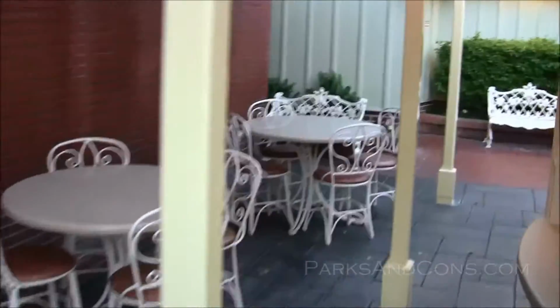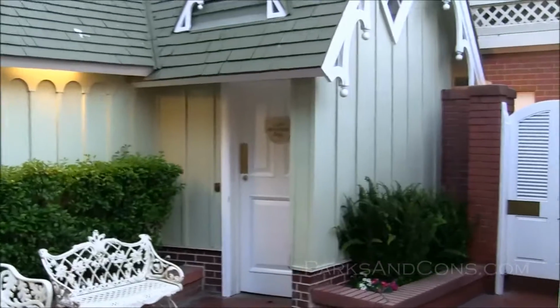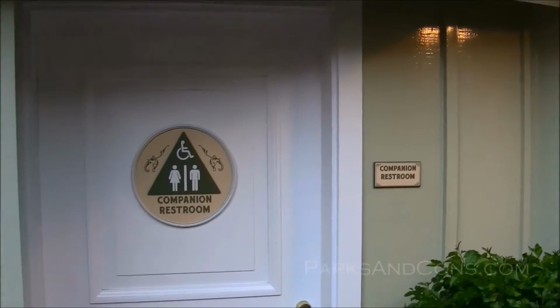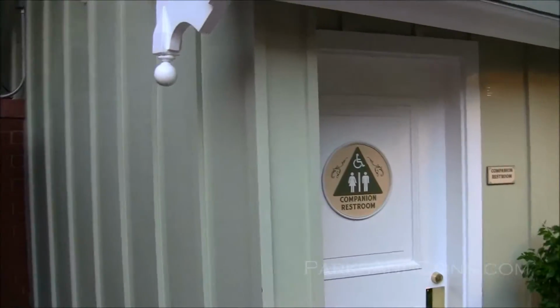Also kind of a nice little secret place to sit sometimes, just kind of hide out here, especially on those really crowded days. But some people think this is off limits because it's cast members over here, but right here there is a quote-unquote secret bathroom, the companion restroom. So this can be a nice spot, especially for families, if you need a changing area, things like that. And obviously if you need a companion, disabled guests that are in need of that, it's a great spot too.